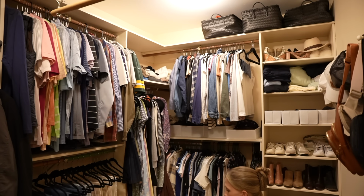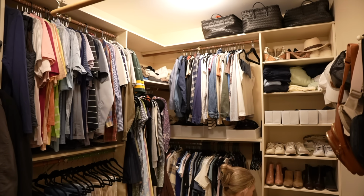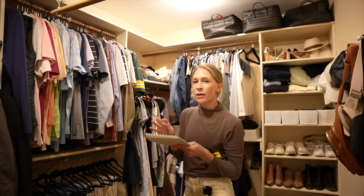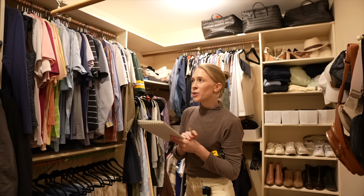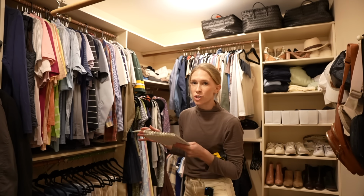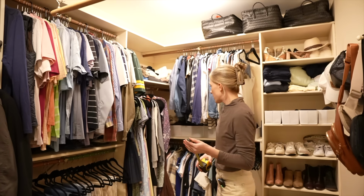You want to measure from wall to wall and not trim to trim, because you're likely going to take your trim out if you're going to be installing IKEA units. So here we have about 83.5. And if anything, always err on the smaller measurement. You don't want to get your IKEA units in here and realize that you're a half inch short. So always err on the smaller measurement if you have to.